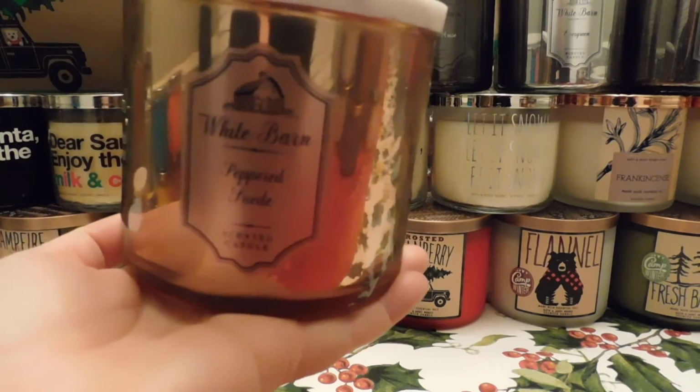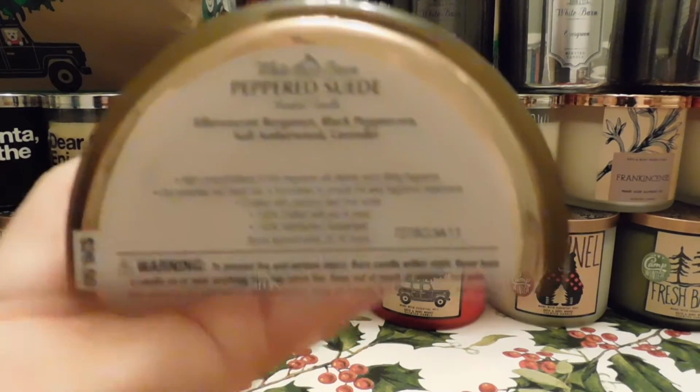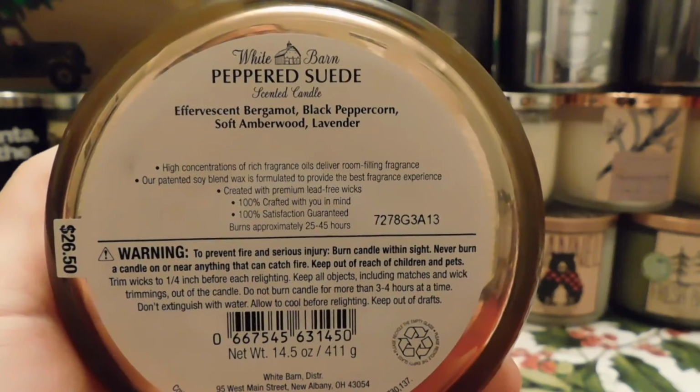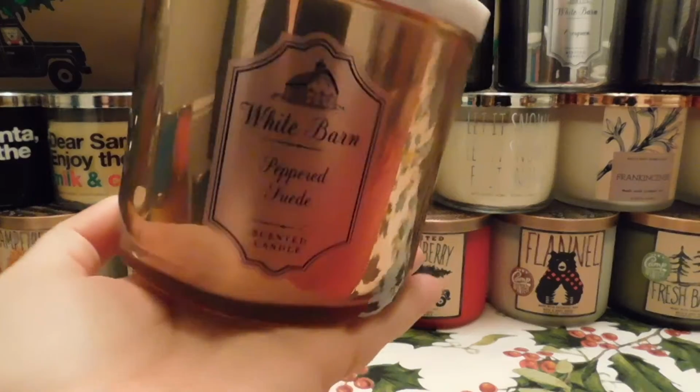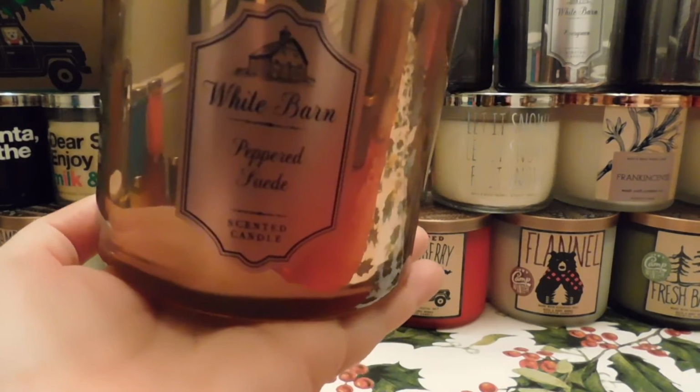The next one I have is Peppered Suede, and this is in this really beautiful rose gold metallic. This one is Effervescent Bergamot, Black Peppercorn, Soft Amberwood, and Lavender. This one is definitely a masculine cologne scent. I am not an expert in the masculine cologne type scents because they're just not for me.